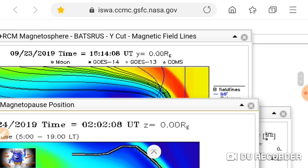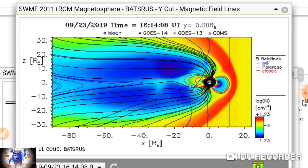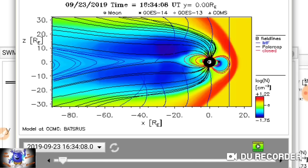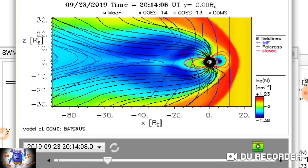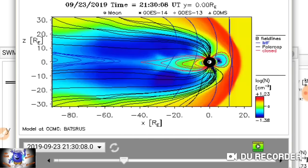Okay? Now, we're going to go look at this one real quick while we're here. This is the magnetic field lines, okay? Interplanetary is our connection to the sun. The blue lines. The black lines would be our pole lines. And that comes off the north and south pole. And then the red lines that you see, which I see a couple. Those are closed field lines. I'll be interested to see what these lines do. Bet they get all funky real quick.